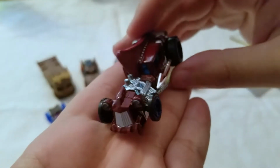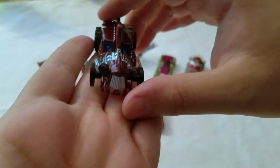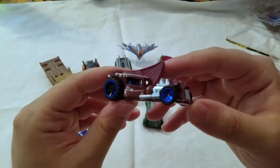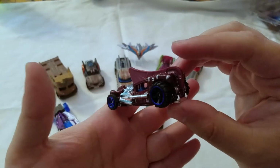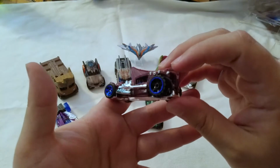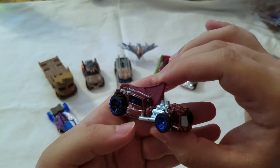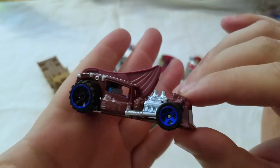On the front, just some more detailing. Got some headlight details. Interesting grille. You can see on this side, the whole car is kind of in the color of the Ravager leather uniform that they wear, which I think is nice, and so it has a lot of detailing, like kind of stitching detailing and different detailing that you would see on the armor. And then the wheels are blue and the interior is blue to kind of represent Yondu being a blue guy.